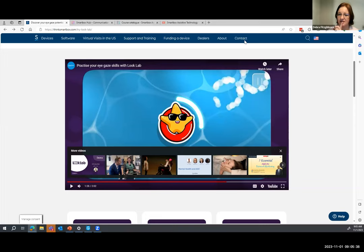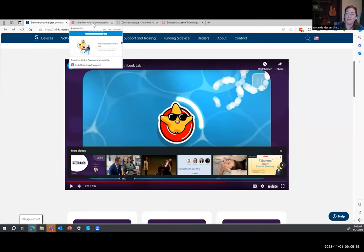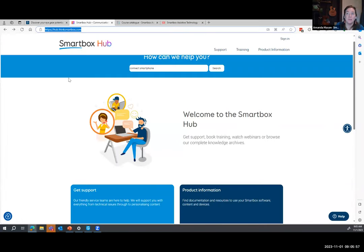We have a question. Oh, great. Do you have a tutorial or a template for how to add IR toys to a grid? Yes. Thank you. That actually is a perfect next segue. Some of the resources I wanted to make sure I highlighted for you all are, for example, our Smartbox Hub. We've got our website where you can find details on the devices and all that kind of stuff. Our hub is a great place to come for questions like that.